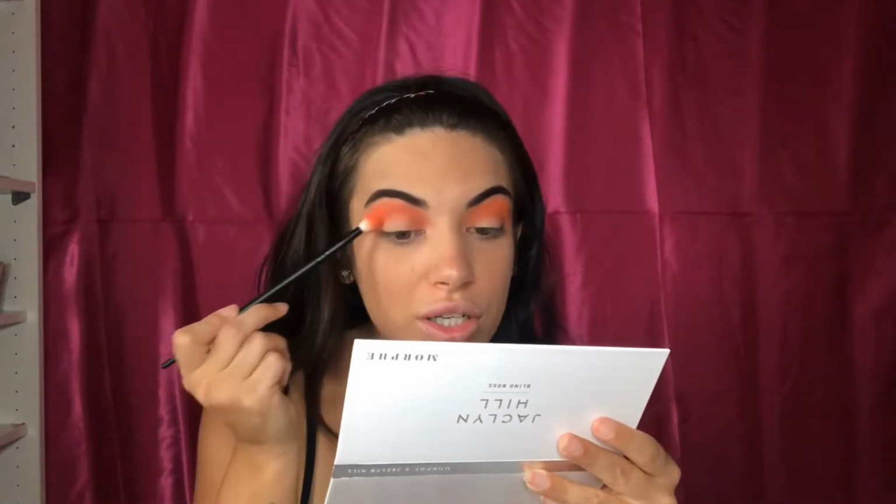So I'm gonna be using the Jaclyn Hill Morphe collaboration Bling Boss palette for its mirror. Using this mirror on this palette to focus on what I'm doing a little bit more. I can't get over how pigmented this shade is. I'm just going to be using the same shade, My Man, and I'm just going to be packing a little bit more of this orange just literally on the crease. So I want as much pigment as possible.